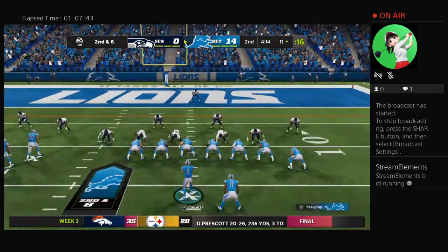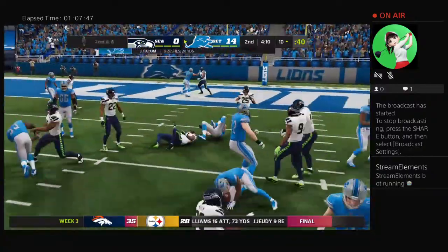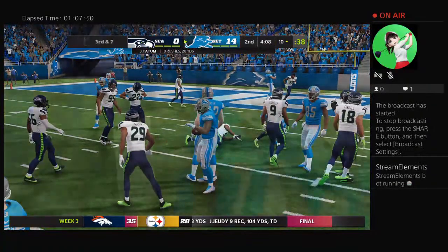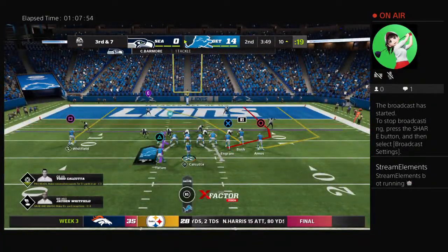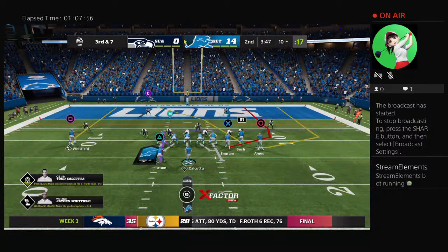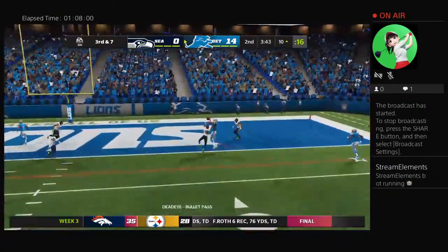And that changes the playbook a little bit now for the guy calling plays. Second and 8. Now he's got to probably think about going to the air instead of maybe staying with the ground game. He'll pick up only a yard there, and it'll leave him with a 3rd and 7. They'll look to throw here.